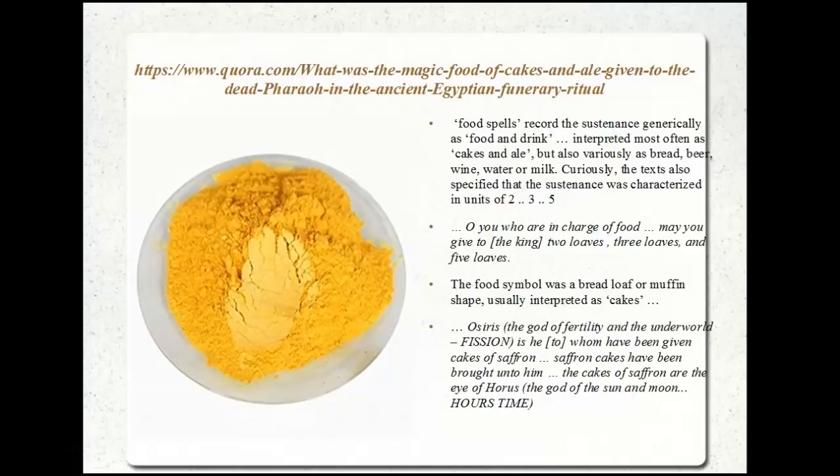The food symbol was a bread loaf or muffin shaped, usually interpreted as cakes. Osiris, the god of fertility and the underworld, fission, as I said, it's fertility of dead stuff. It relates to what I'm saying: he whom has been given cakes of saffron. Saffron cakes have been brought unto him. The cakes of saffron are the eyes of Horus. Of course, saffron is yellow. God of the sun and the moon, hours, time, Horus.